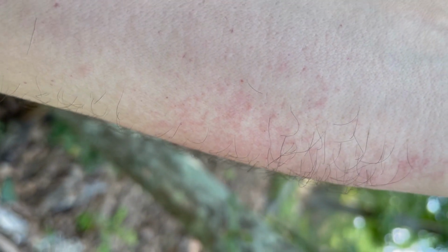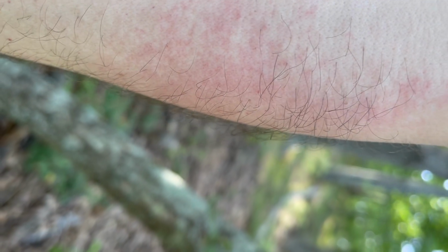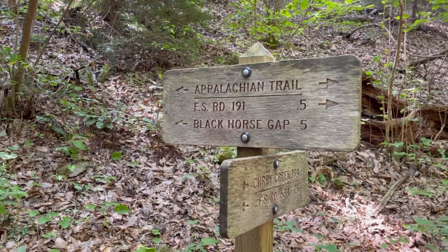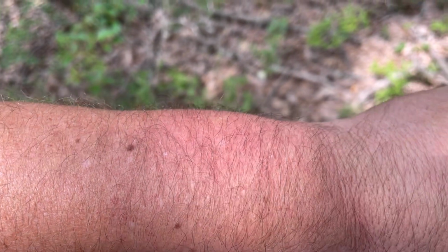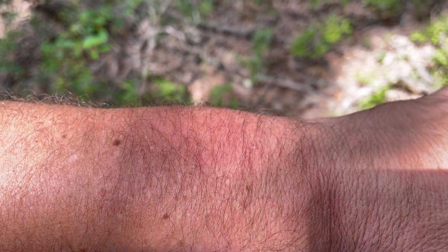Update, the bee sting is turning red and spreading. Bee sting update, it's been about an hour and a half. It is swelling and spreading out, so I think it's going to swell.